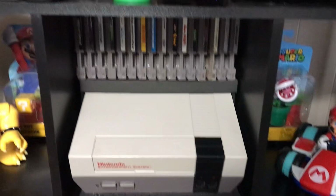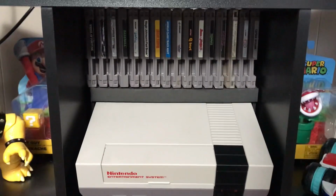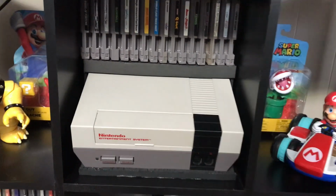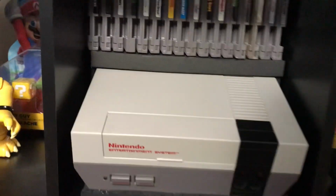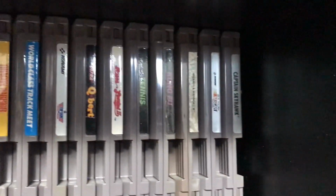This here was my original Nintendo from when I was a kid. My aunt actually bought this for my brother and I back in the 80s when it came out. This is the actual one and it still works perfectly fine. Got some games up there. Unfortunately I don't have many boxed games. Once again I lost those in the flood.